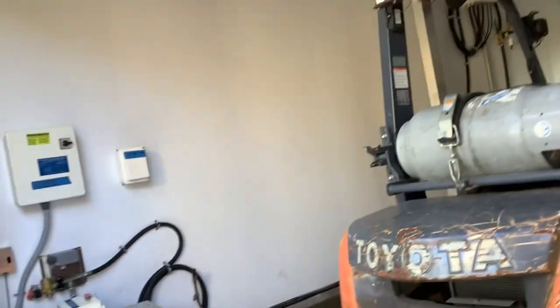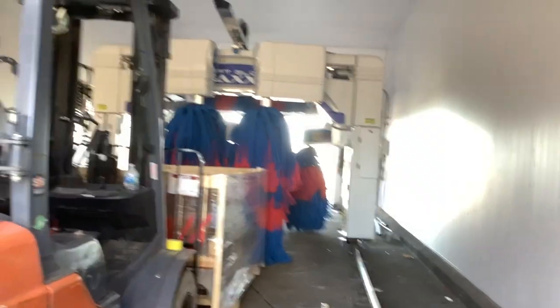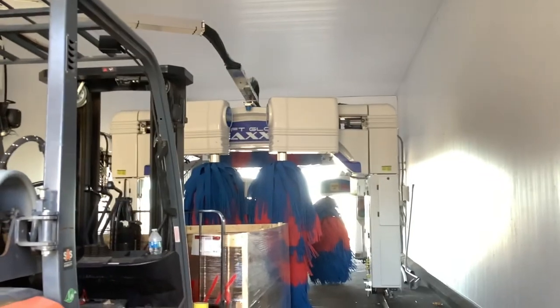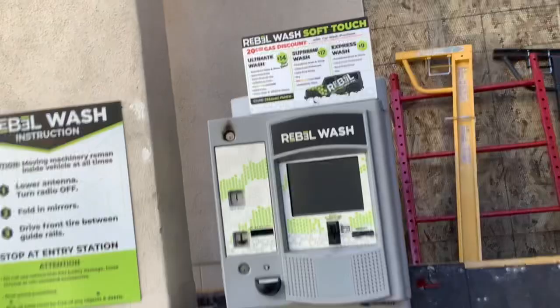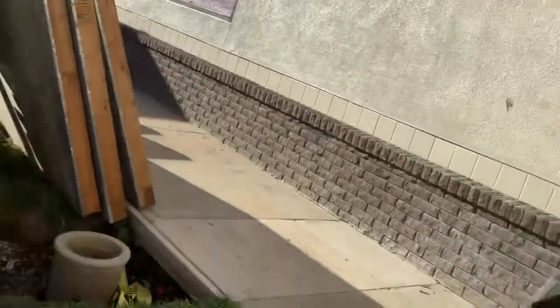Getting installed, a brand new system. This is nice. Well, cool stuff. It's a brand new software. Great. Super shiny. Shiny car wash. So here's all the new signs. It looks like they're gonna be installing. So the second generation is gone forever.